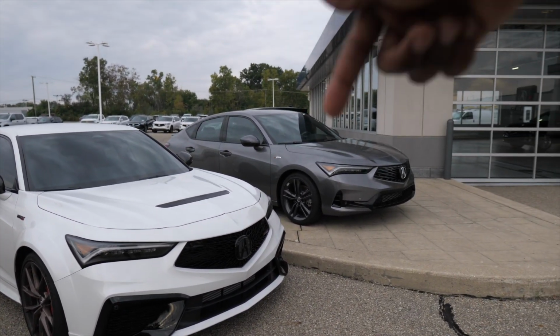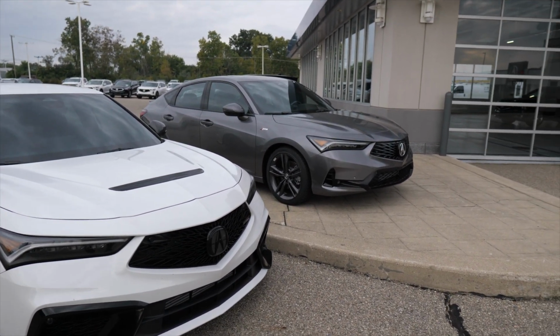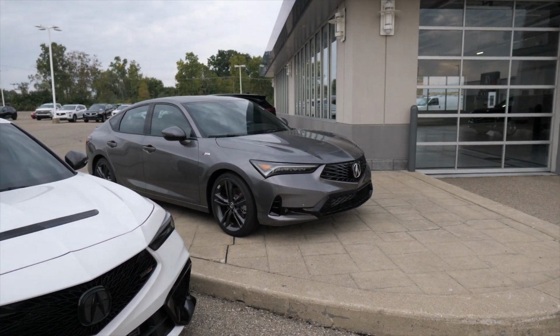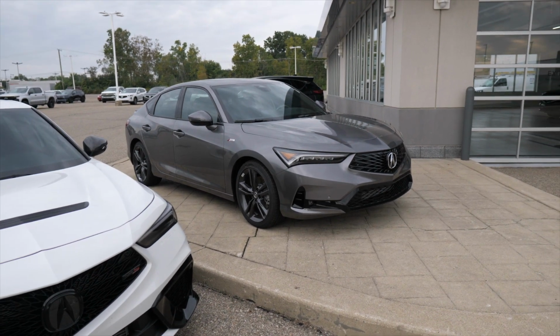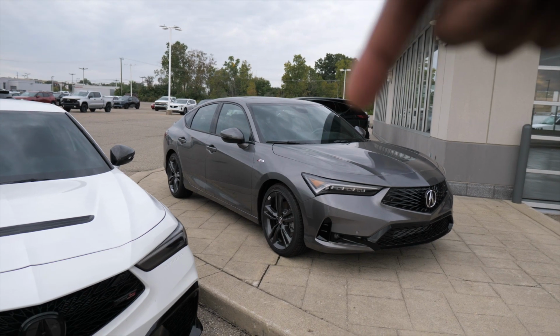But that rev hang is terrible. I would highly recommend getting a Honda or a K-tuner on there if you do have one, and if you like the performance driving, if you do have the manual. If you have the CVT, it won't matter, I guess, but the rev hang is horrible in here.